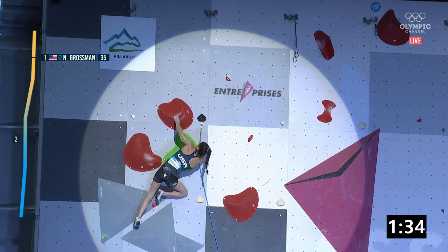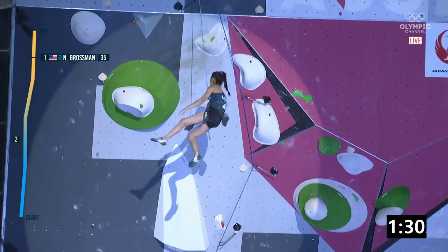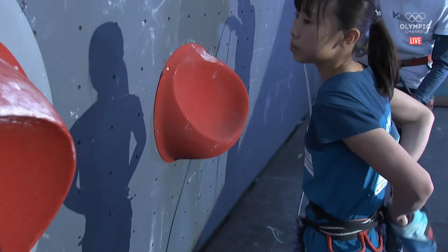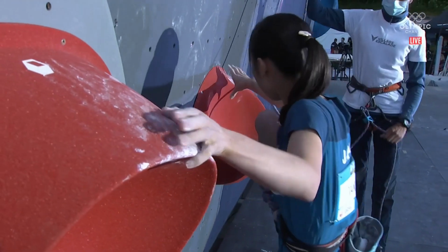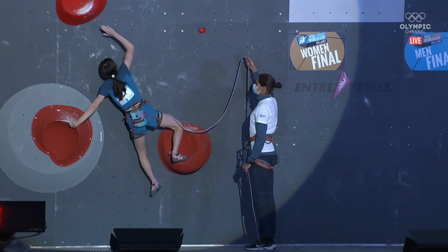Having trouble with the chalk bag a little bit. Yeah, some bad next holds too. All right, well, there we go. And then the area that's open is for the coaches and photographers. And then, of course, there's just a safety section built in down the front.